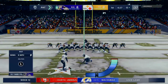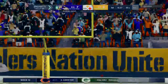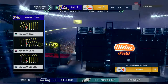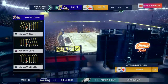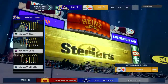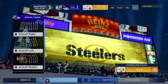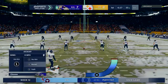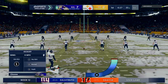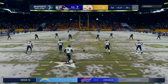Justin Tucker for the extra point. Now, these are not going to be easy on a cold, snowy night, but this one is up and through. Ravens 7, Steelers nothing. Justin Tucker to kick off for Baltimore. Tucker now to kick it away following the touchdown.